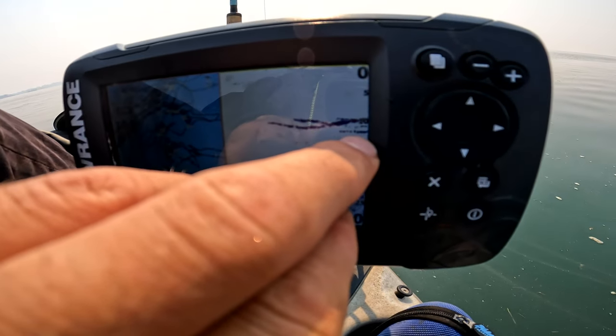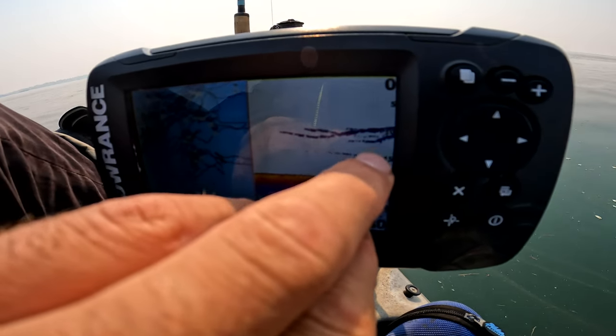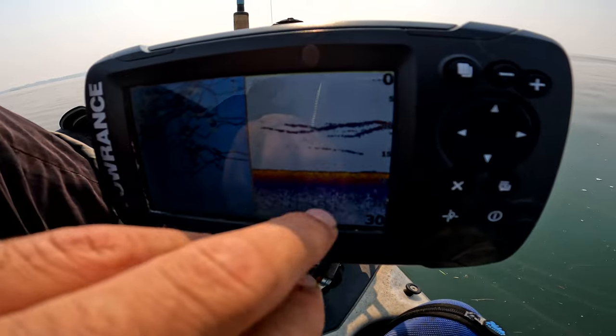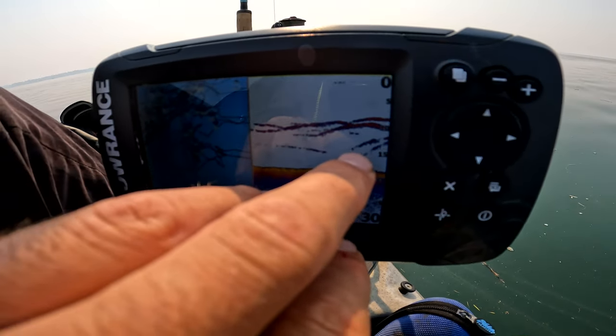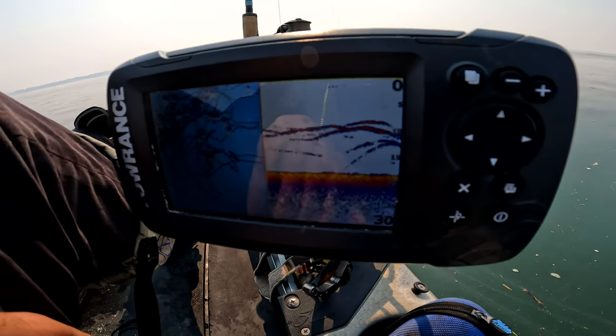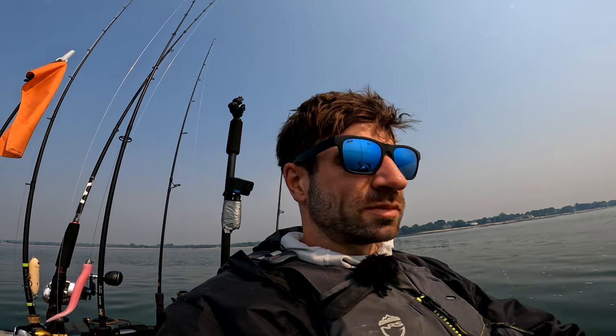There's actually four of them coming underneath the kayak right now. So that's what they look like on the finder. It's actually a whole school of them. I'm gonna get into fishing now. But yeah, good trip here.